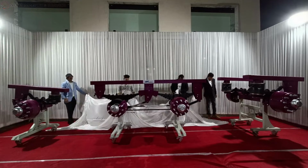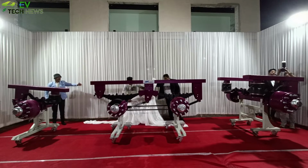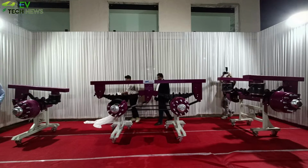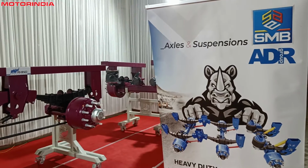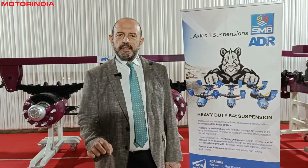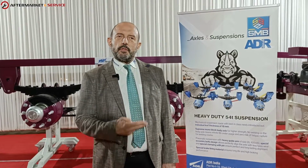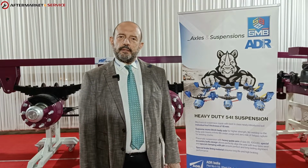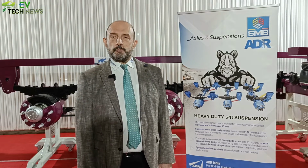We promoted this kit, which we call the Rhino Kit, very recently. We proposed it last week at Bharat Mobility in Delhi, and immediately after we came here to Chhattisgarh for this specific launch event only on this Rhino Kit. So two 14-ton axles and suspension with mechanical suspension, and one 13-ton axle with air suspension.